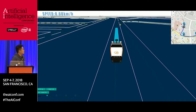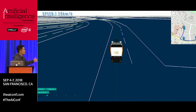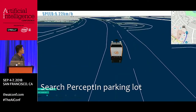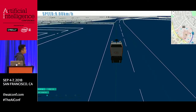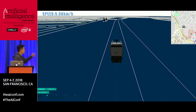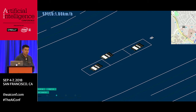Then once we reach our goal, the destination, the very last function that's required is parking. It finds the nearest parking lot and it parks itself. So here, there's a charging station, if you can see over there. It goes over there and parks itself into the charging station. These are electric cars, so they need to be charged. So that's actually how it would park itself. It gradually finds the free space and then pulls itself into the free space. Again, the algorithm used in this simulation is exactly the same as we use in the physical environment.